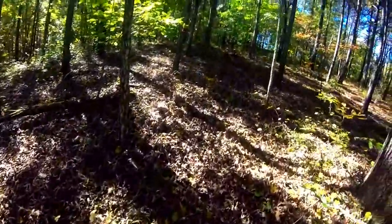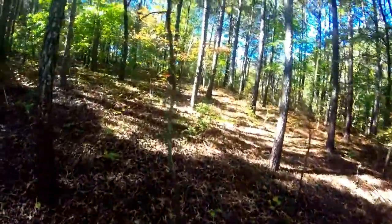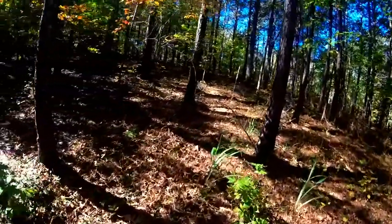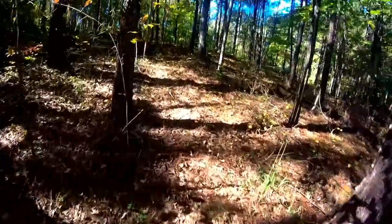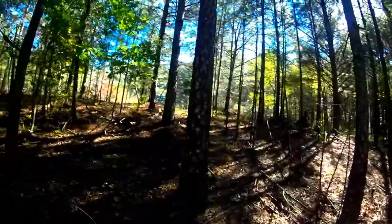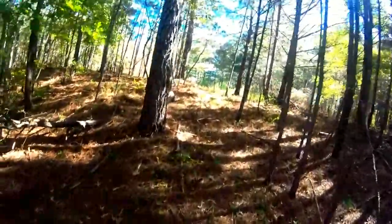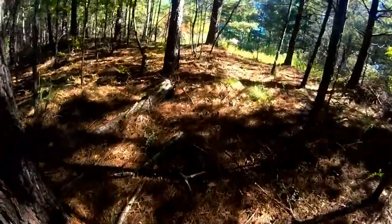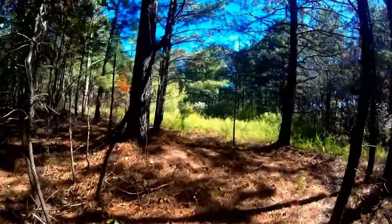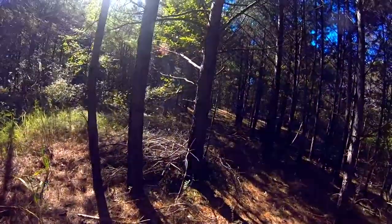Cooler weather is finally here. It's a nice, cool, crisp fall day, and the summer temperatures finally came to an end. If we don't find the cemetery, then at least we've had a nice walk. There's a clearing right here. Let's see if it's right here. Nope, not there.